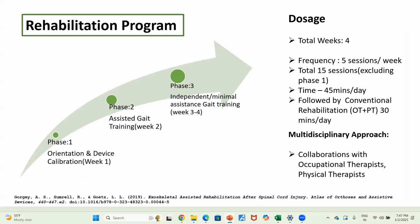So this was our rehabilitation program, which happened in a 3-phase structure. For phase 1, orientation and device calibration was done, in which the patient was made to sit on the exoskeleton multiple times and introduced to different parameters or modes of the exoskeleton. In phase 2, there is assistive gait training, and in phase 3, independent or minimal assistance gait training, in which the patient was introduced to the smart exo crutches, so that a more realistic pattern of gait training was done.